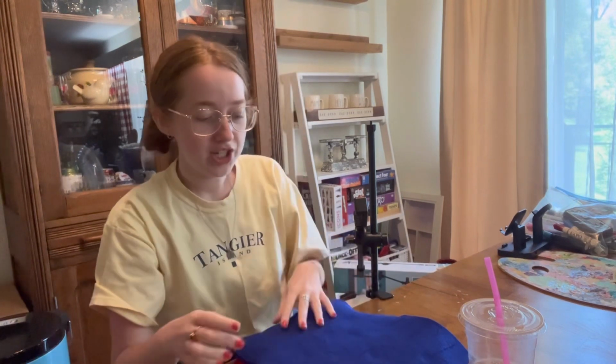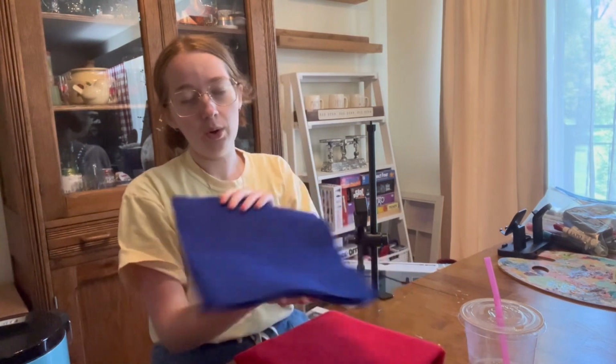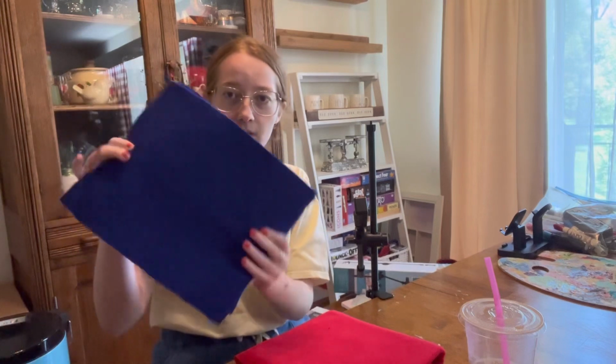I already traced the shape of the bunnies, or the hairs, I guess I should say, on this darker blue felt, which I mentioned in the post on the Ko-Fi that it was going to be darker than the original one because they don't make the original blue I used anymore. But this is still close enough to a suit.